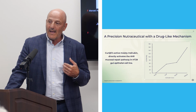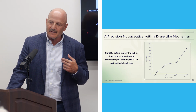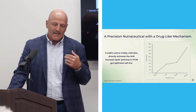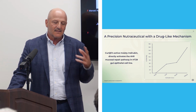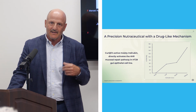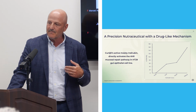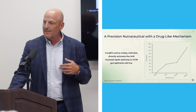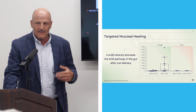So theoretically, the way CurQD works, the way the quinidine works, is it activates the aryl hydrocarbon receptor, which is a gut mucosal receptor that then goes into the cytoplasm and promotes the production of multiple different cytokines involved in healing of the mucosa. It does not suppress the immune system, and they've had multiple different experiments to show that this AHR receptor is activated when giving CurQD.